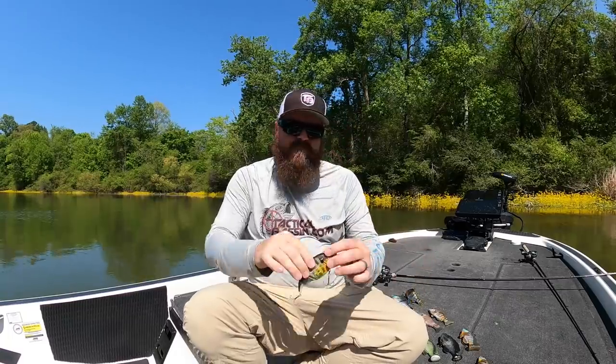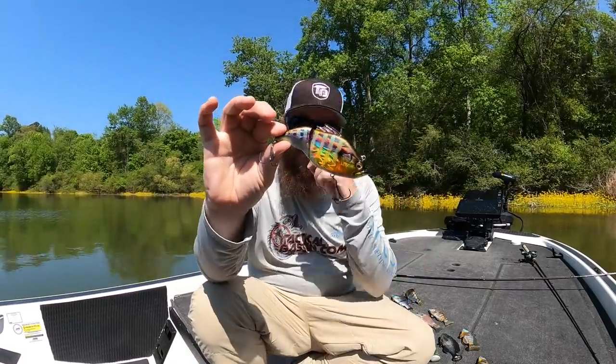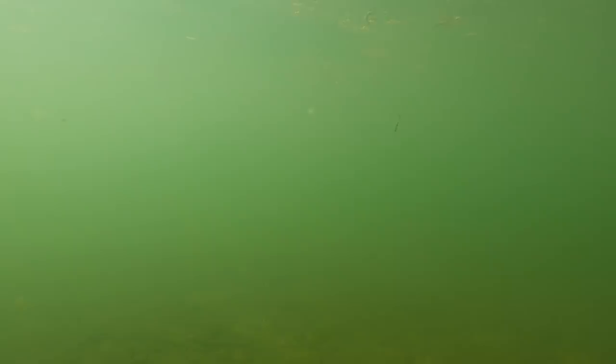Last one here is a Megabass Vitalion. It's always a hard bait to categorize because it's barely a swim bait. It's more like a jointed crankbait, but boy, does it catch them. And it catches big ones, and it catches them just like a swim bait will. So this is the category I put it in.